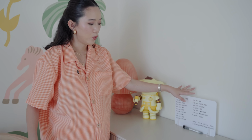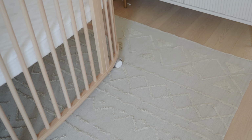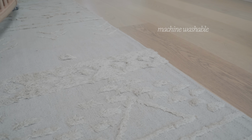And then we have here a whiteboard for Bella's schedule. Actually, I have to update that. That's not Bella's schedule anymore. And then if you look over here, we have our rug. Also Sienna's old rug. This is from Inky Room and it's a baby-friendly rug because it's machine washable and it's super low maintenance.